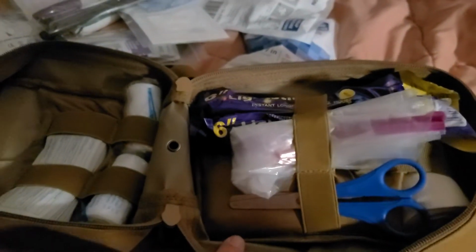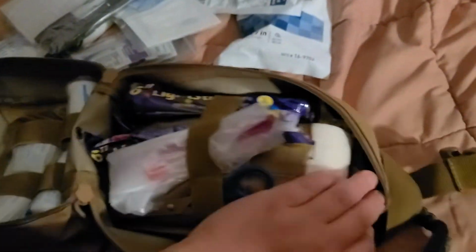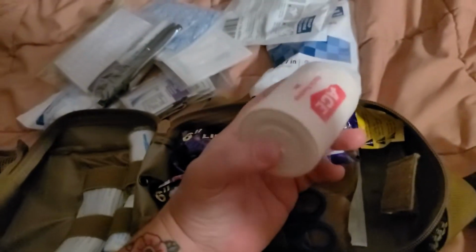You've got scissors. They're kind of dull, which is okay because we have a knife on the outside pocket. On here is an Ace bandage roll. If you can see, I have Velcro. Everything has Velcro and zippers in this thing. Okay, Ace bandage roll. All right, now I'm going to pause for a second while I take out all the other goodies.